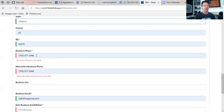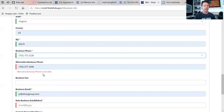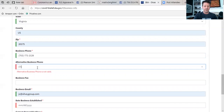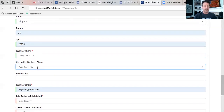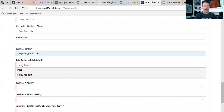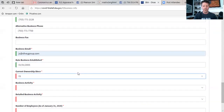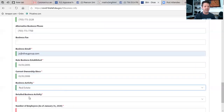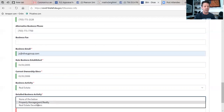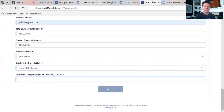Scroll down, business phone number. I'm just going to put my phone number right here. 713-771-2128. Alternate, 703-771-7700. Down to the business email and the date that the entity was created, 01/01/2005. Current ownership status since, same. Business activity, I am in real estate. Detailed business activity, it's either a property management or a real estate developer. I'm in neither, just a regular straight up real estate agent. Number of employees, I have 0 employees.